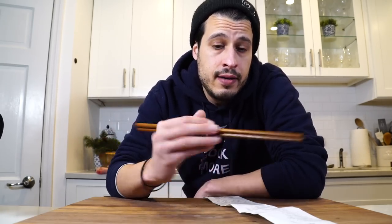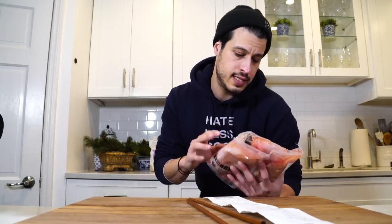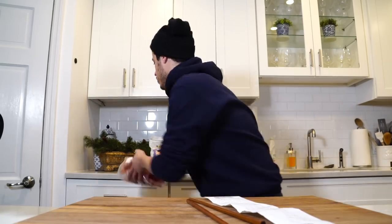So I knew in the freezer that I had some chicken. ButcherBox sent me a bunch of frozen meats for the holidays, and so I put it in my freezer, and now it's a good utilization of them. If you buy chicken in bulk and freeze it, it's a good opportunity to use it.